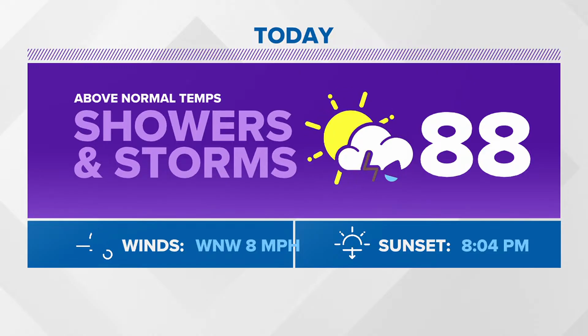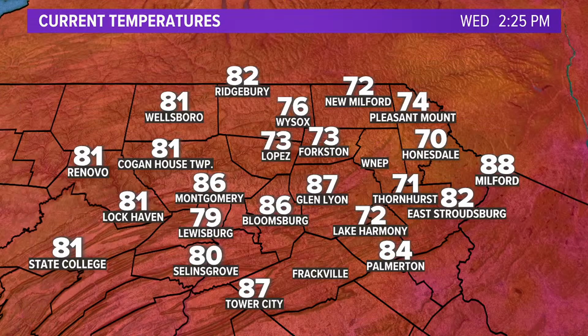Let me go ahead and look at those numbers right now. And here they are currently. So yeah, we've got 71 in Thornhurst with those rain-cooled air showers, and 73 there in Forkston, 70 in Honesdale. So one nice thing about the rain helping to cool things off, as you know, it's been so hot here.